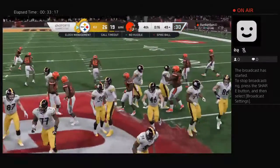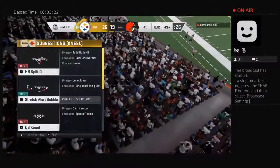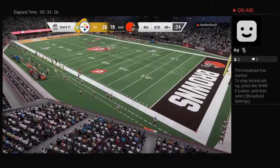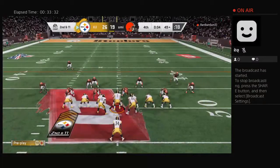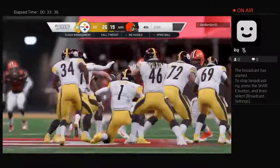And the knee is taken for the Steelers out of the victory formation. It's a loss of a yard. Brings up 2nd and 11 at the 49. Right to the 3. And the knee is taken for the Steelers out of the victory formation.